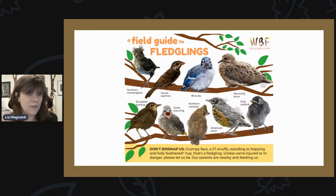The parents, even after the young have fledged, and when they're on the ground exploring their little world, will still come and visit them. They'll still feed them on the ground. So that is totally normal. During the late spring through the summer is the time where you might see some of these baby birds on the ground, and that's totally fine. That's very, very normal. And so you don't want to necessarily move them because the parents are still feeding them. So as long as they don't look injured or anything like that, they are totally fine. So you just want to leave them be.